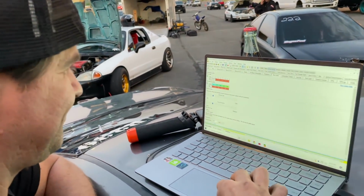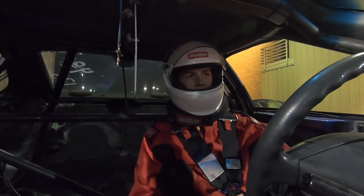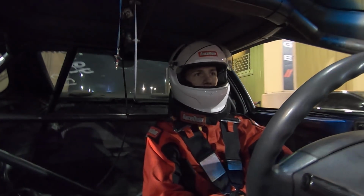All right, well, we got one more. Alright guys, last pass of the night. We did have some extra time, so I'm making a fourth run right now. We fixed the throttle body. We now have 100% throttle again. I let a little more air out of the tires, so we're going to try it again. Let's give it our best shot here.